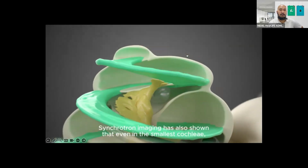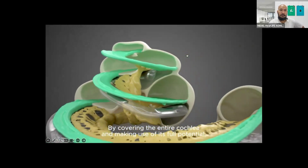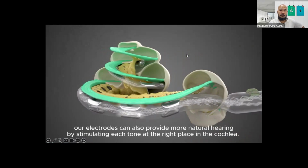Synchrotron imaging has also shown that even in the smallest cochlea, the scala tympani can accommodate Med-L flex electrode arrays up to 2 full turns. By covering the entire cochlea and making use of its full potential, our electrodes can also provide more natural hearing by stimulating each tone at the right place in the cochlea.